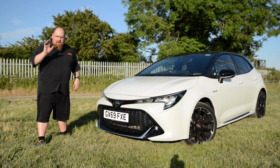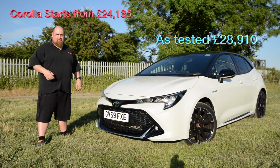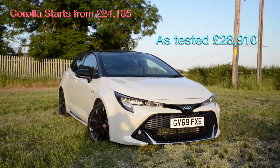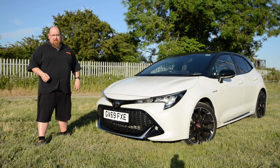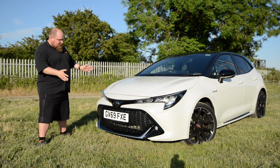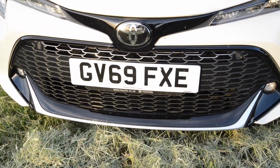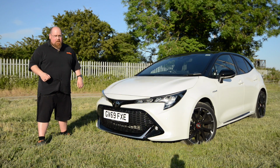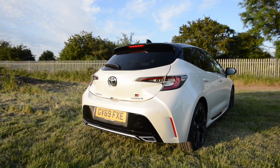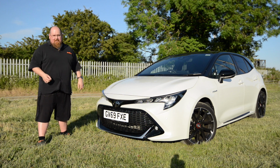When it comes to styling, let's be honest, I bet when you saw this latest generation of Corolla, you had to do a double take. I know I did, because I could not believe Toyota had come up with such a really good looking hatchback. Even the estate version looks really, really good. And what I love as well, particularly on this GR Sport version, is that it does look really sporty. We got the honeycomb grille, we got the 18-inch sporty alloy wheels, and on this particular Corolla, we have got the two-tone paint job. I can't believe finally that Toyota have brought out a really sexy looking Corolla.